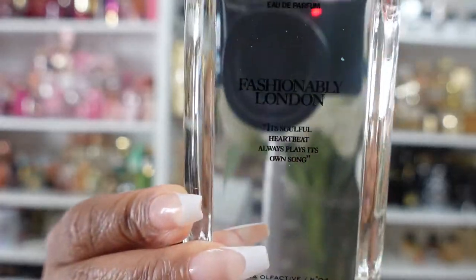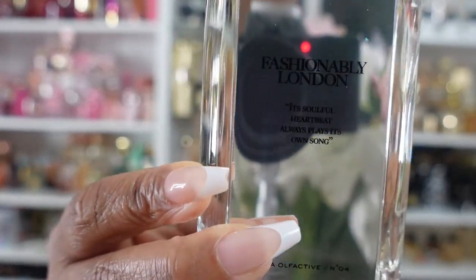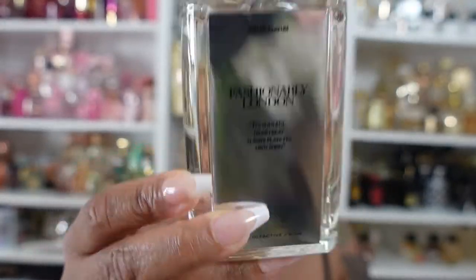And this is a nice bottle. Let's see. A mirrored bottle. Really nice. Y'all see my camera? Bam! She's a mirrored bottle. Doing this, I can smell her. She smells good. Fashionable London.